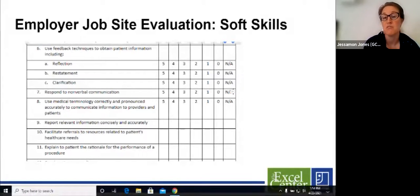So sometimes they're looking for students with lots of customer service experience and not so much any hard skill medical experience. And that, again, kind of comes into play when we look at these tools that they use to evaluate with communication.